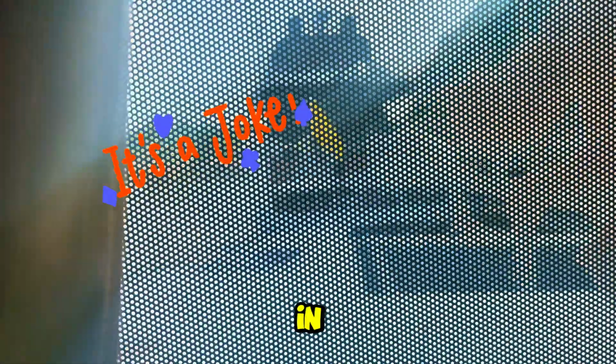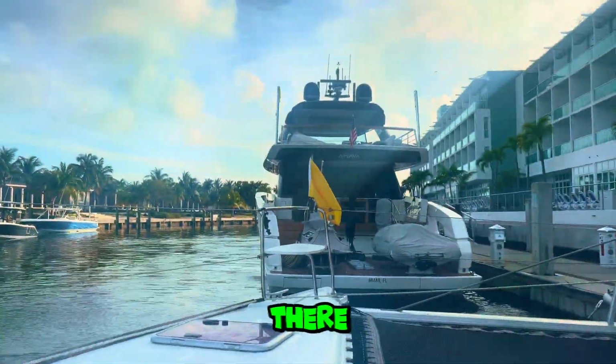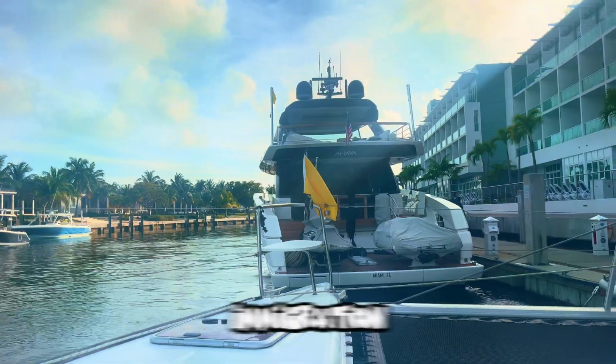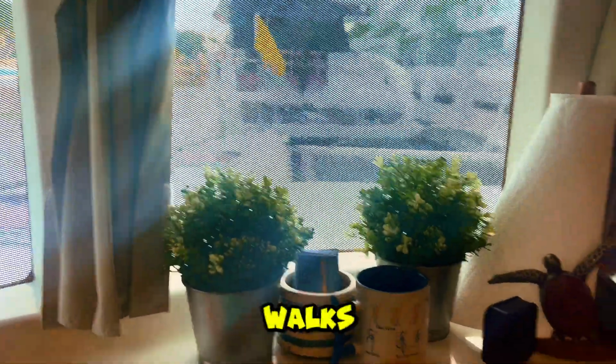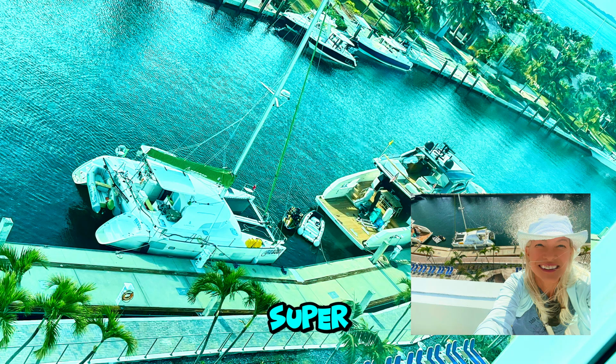We picked the Hilton because it was the most expensive place you could dock in Bimini, and we wanted to use our points. Seriously though, it was because we'd heard that there have been some bribery issues with customs and immigration, and the Hilton has a guy that walks you over there and makes sure that doesn't happen. So for one night, we got to hang out with the super yachts.